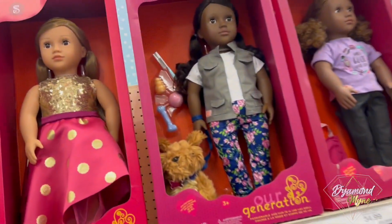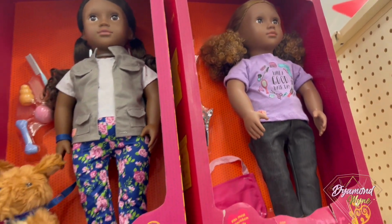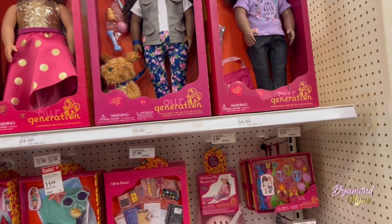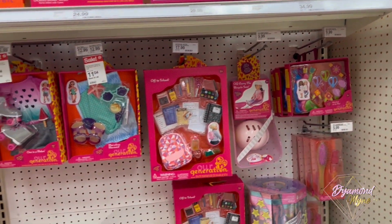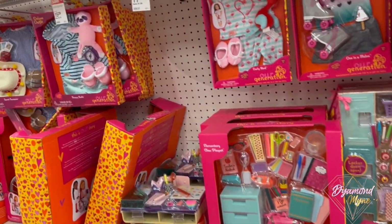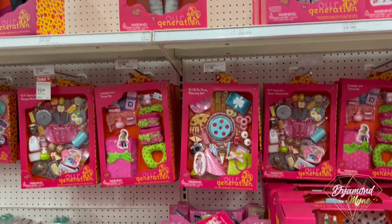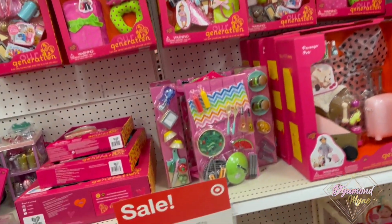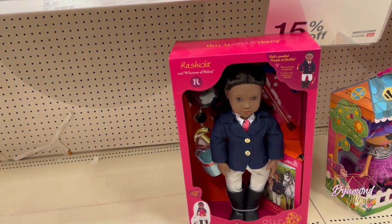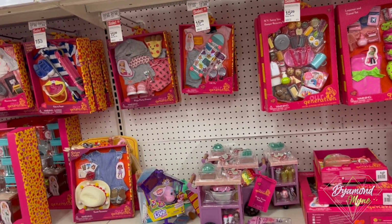So I said I was gonna actually get her online, but I don't really know if I like how she looks. Like, I don't really like her outfit. But they have several different outfits. Oh, she's super cute. I want the one with the little horse though, but I think it's out of stock.